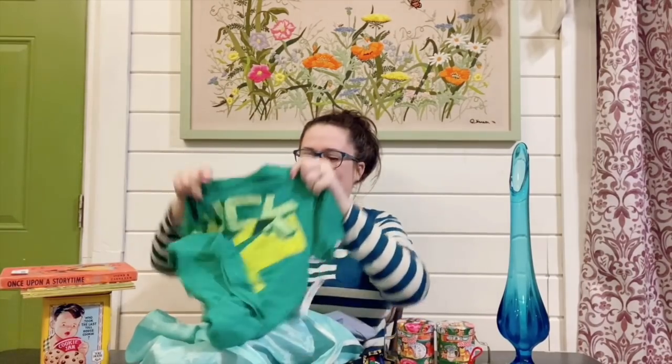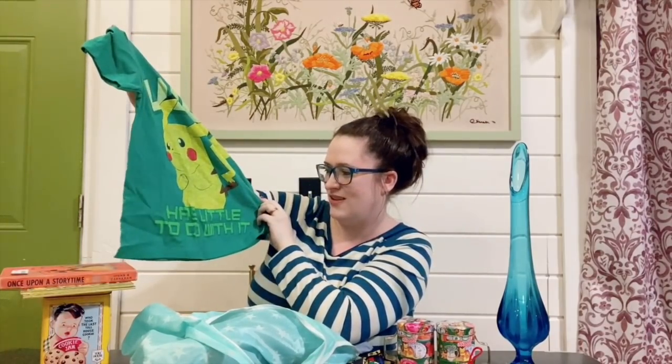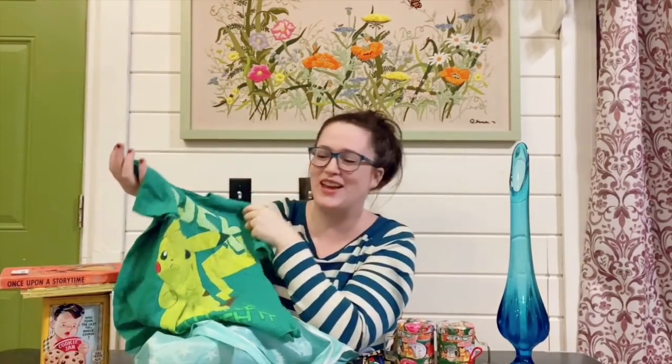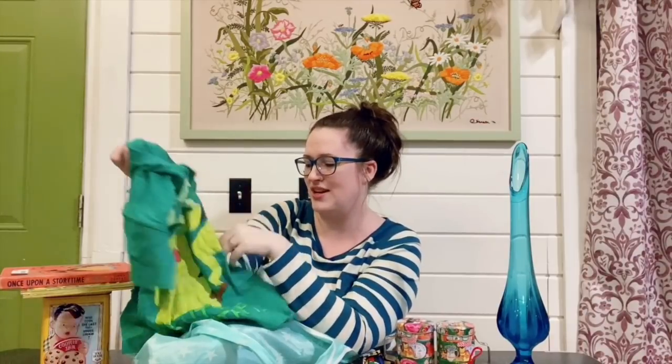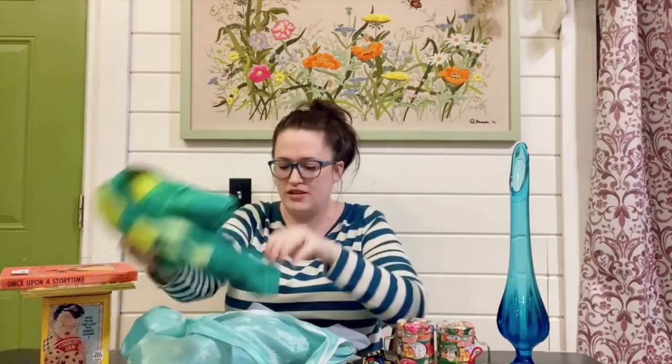And then I got this St. Patrick's Day shirt for my oldest. It's green, it has Pikachu on it, and it says, Luck has little to do with it. Okay. So I thought that was super cute. He likes Pikachu, so I think he'll enjoy that. He has not seen it yet, but I think he'll be pretty excited. Might be a little big for him, but it'll work for St. Patrick's Day. That one was $3.